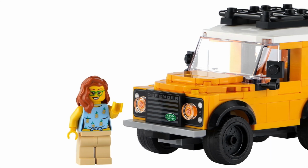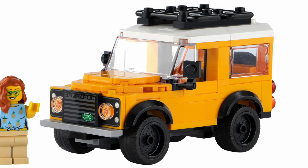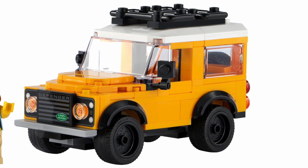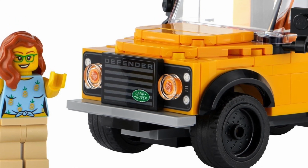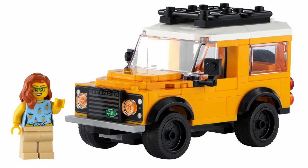And this set I think is perfect for modifying. You can easily take the back off and make an open top version. We can add some bar work and make a NAS 90 version. And as those are stickers on the front, I'll definitely be acquiring a few extra sticker sheets and buying the bricks to build this in a few different colours.